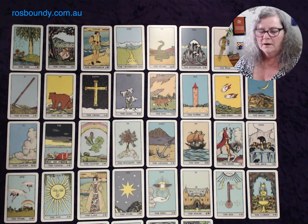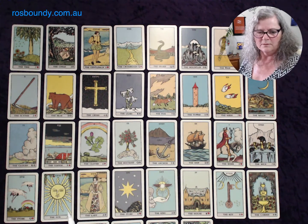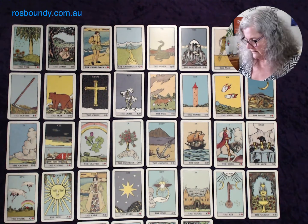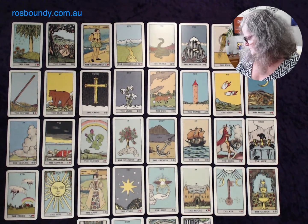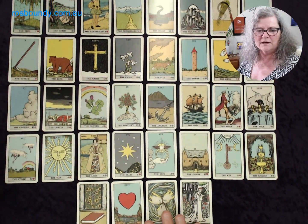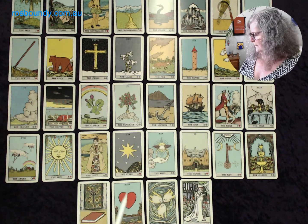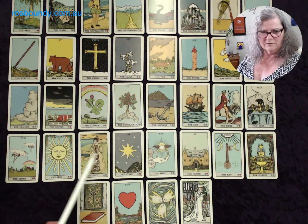So, I think that's all I actually want to cover with this one. Let me just see, because we do have just those extra cards down the bottom. I've just got to move the table towards the window, because I haven't got much room for the camera.